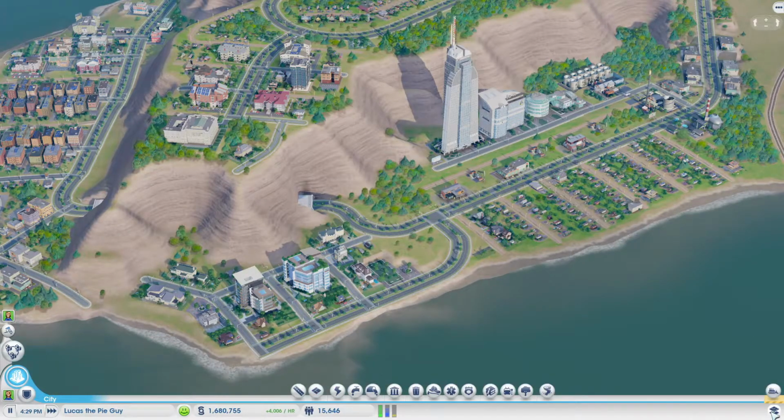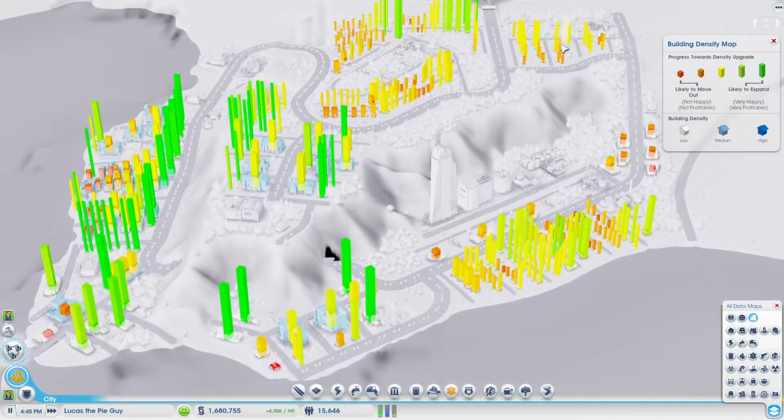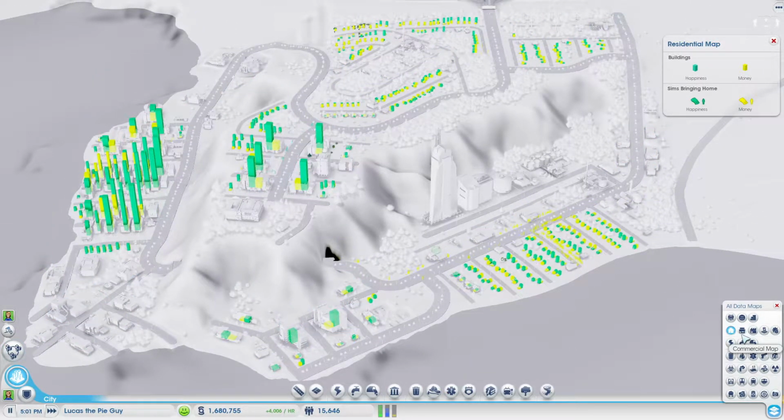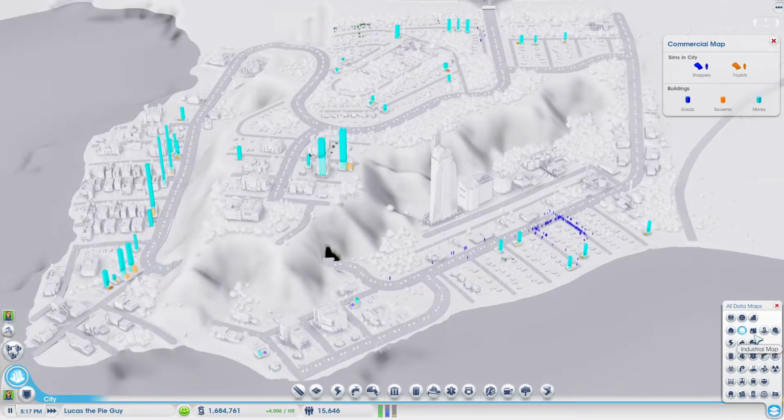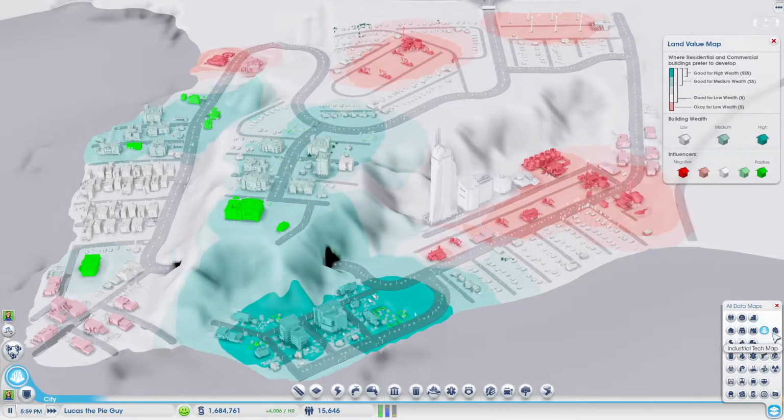Back to our maps here. Oh yeah, density. Some people could increase, but most people are just fine where they're at. And I don't think we want to mess with it. Residential happiness, money, good. Commercial map, we got shoppers, we got no tourists. Oh, we should build a tourist building before we go. Okay, industrial map, freight shipping, money. That seems all healthy and good.